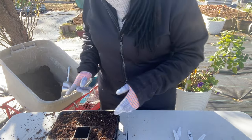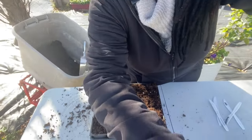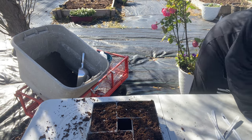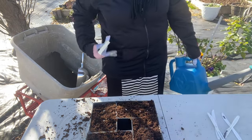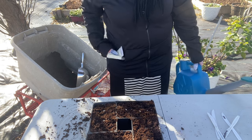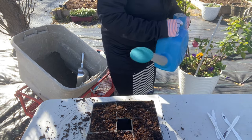So now I got my soil mixed up. I'm gonna go ahead and moisten this soil after I take my seeds and put them in my pocket, y'all. I'm worried about these seeds. I don't wanna mess up my rutabaga and my Napa. I told you I had a hard time finding these Napa seeds. And where's my pocket? My pocket's way down here. Okay, let's get the soil moist.